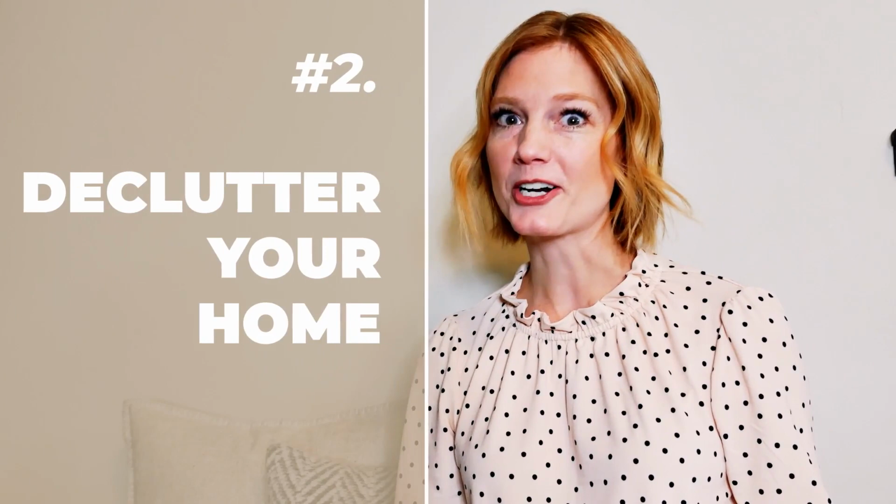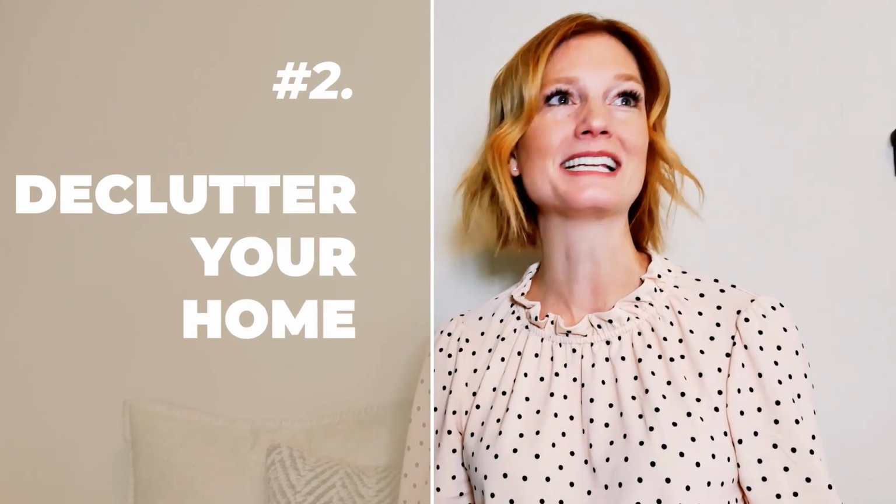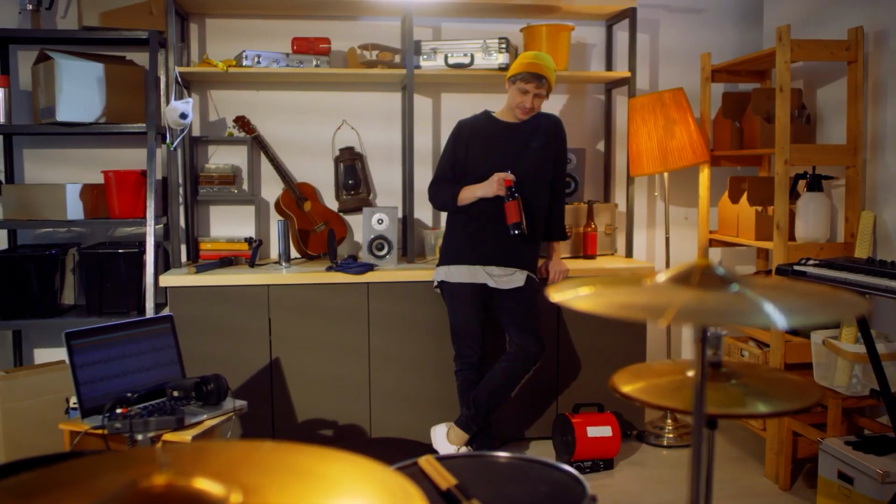Next step, declutter your home. This is an easy, common one that we all need to do, most likely. Unless you're a very type A personality, your closet definitely needs decluttering, your garage, other areas of the home. We just start collecting things and they take up space. And when a buyer comes in, you want them to walk in and just see lots of space. You don't want them to feel crowded when they're in your home or feel like your closet's too small.